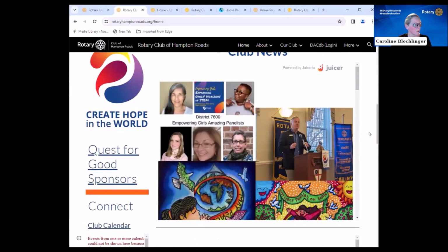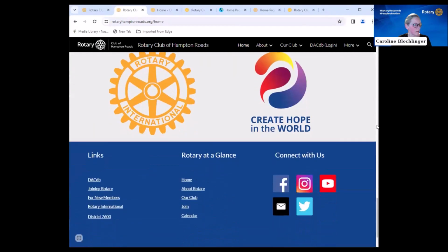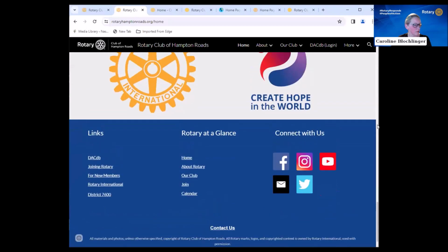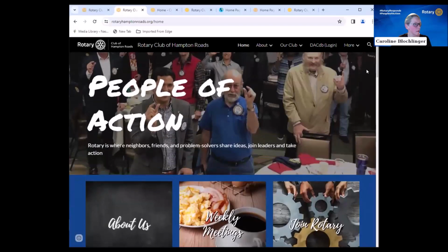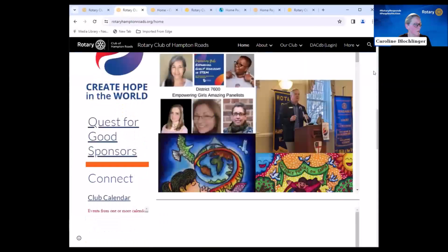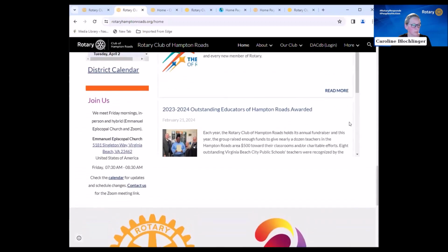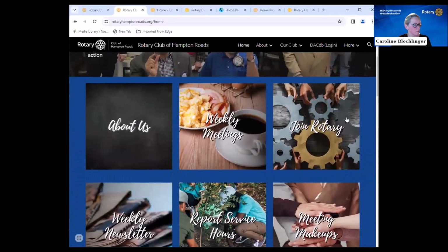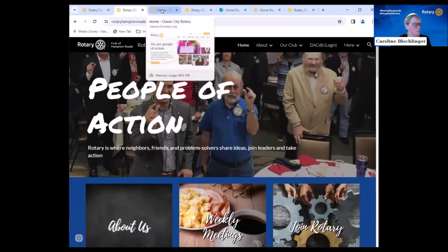We have the club news. And here we get, it's a pretty nice site with consistent branding and everything. Actually, what I'm sort of missing here is the Rotary wheel. It's not quite 100% branding. I would suggest to these people, go to the brand center and check out your proper branding.